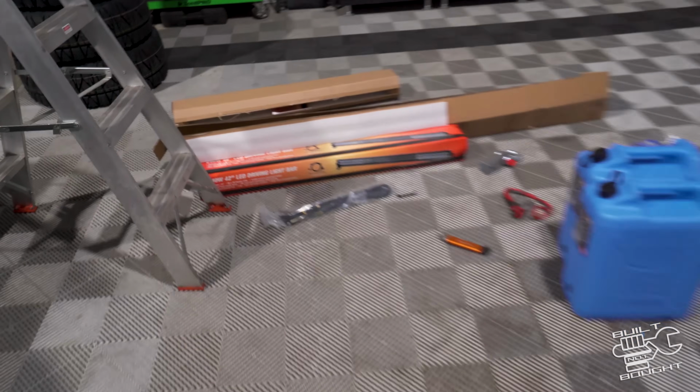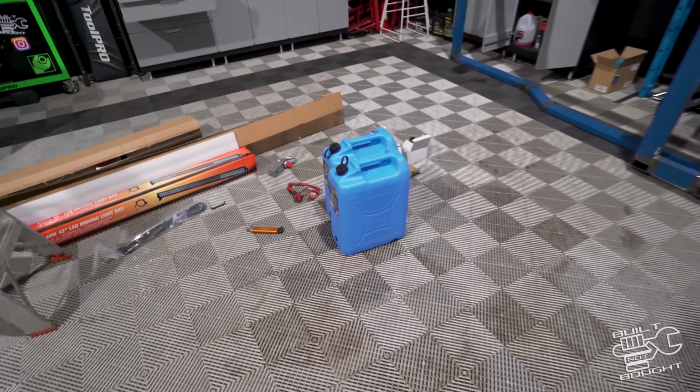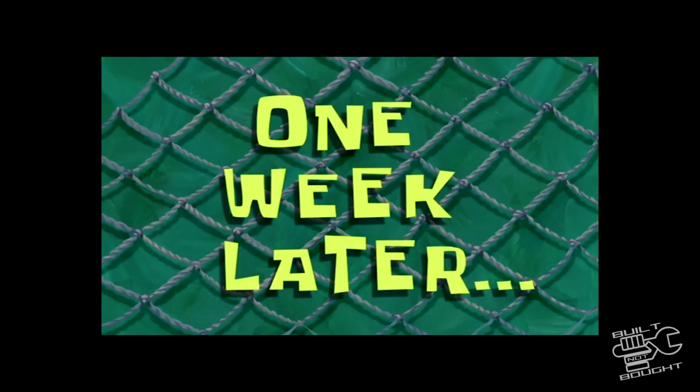But yeah, it's really getting close. There's not much left on the floor, if I'm honest. Look at that. They're just empty boxes. We're almost there. 1 week later.